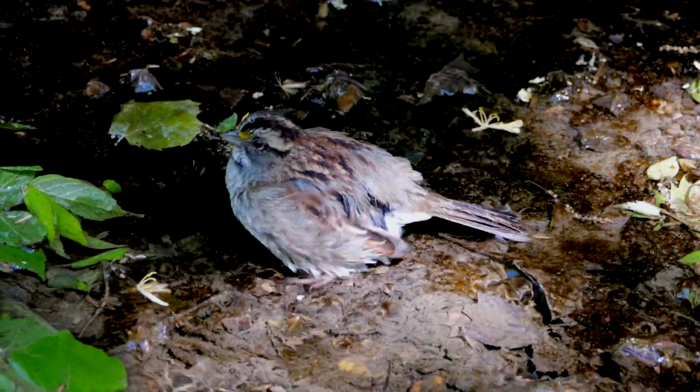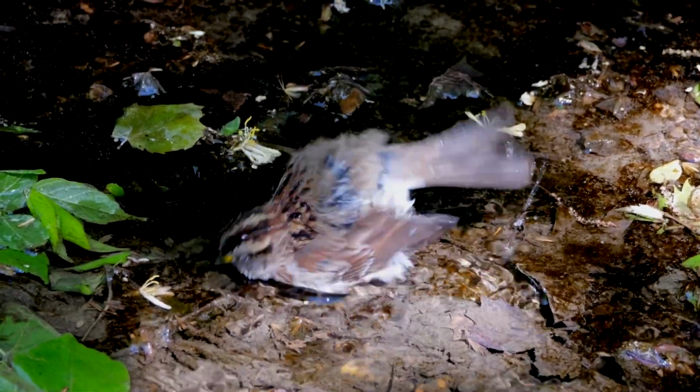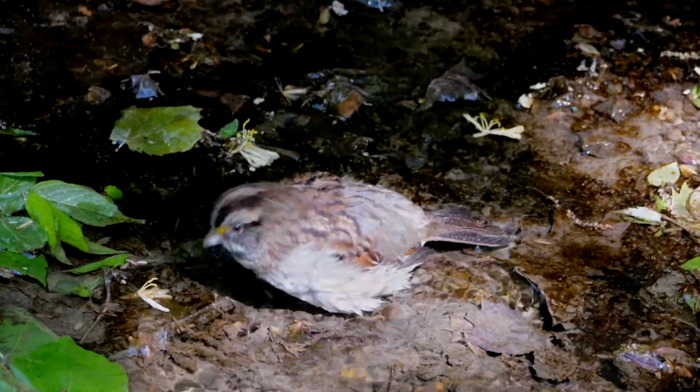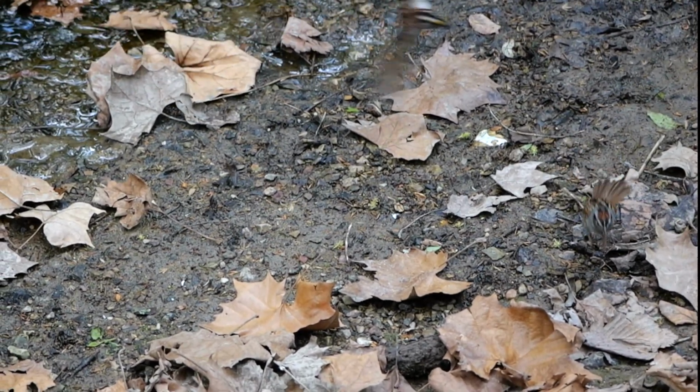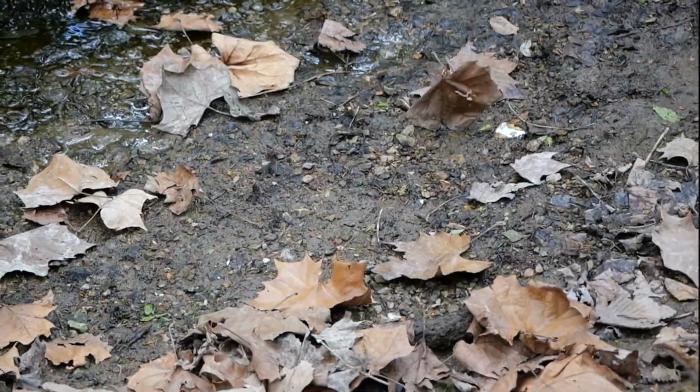Besides stripes, the 2 species do share one important field mark, and that is a white throat. But we notice it more on the white-throated sparrow because his is outlined in black. Oh, and one more difference between the 2 species. The swamps aren't as bossy as a white-throat.